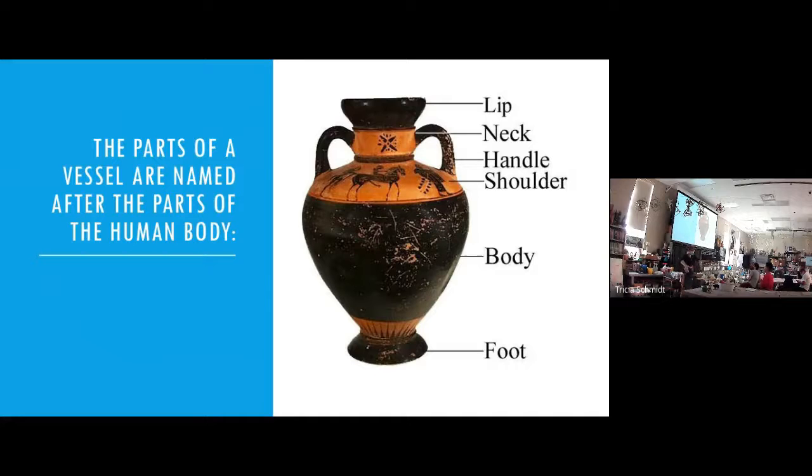Then it bulges out and forms the body or the belly, just like on us, like some of us, the biggest part of our bodies is our belly. Then it slopes inward and it has a shoulder. The handle is not named after a part of the body, obviously. But the narrowest upper part is called the neck, just like we have necks. And then the opening at the top is called the lip. And then actually the rim is called the lip and the opening is called the mouth.